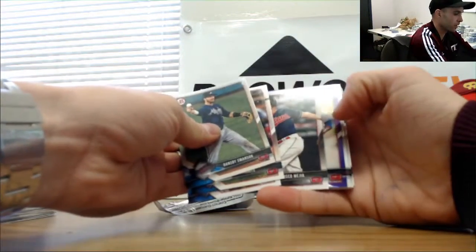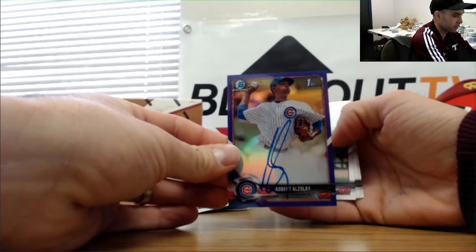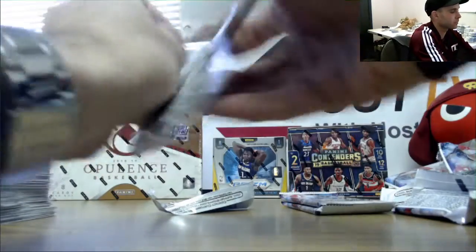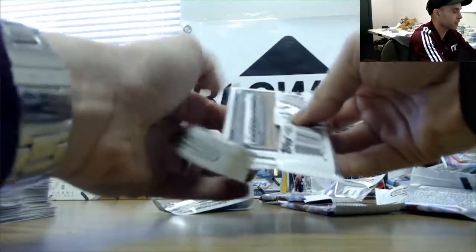All right, purple. It's got ink. It is Adbear Auzele. Cubbies to 250. So we got a color refractor. At least it was a color refractor. No, it wasn't what we were looking for. Looking for that redemption. Womp womp.